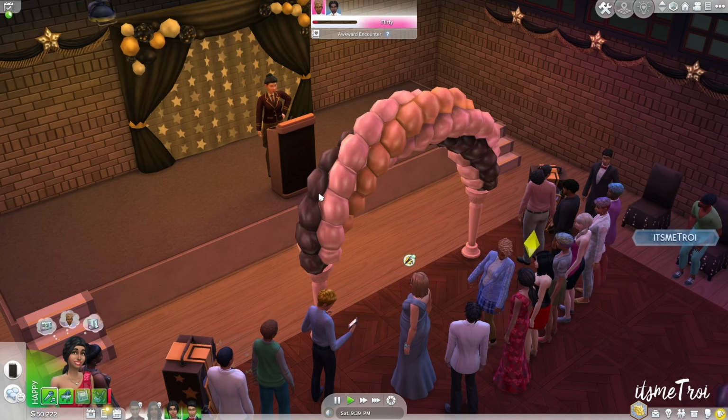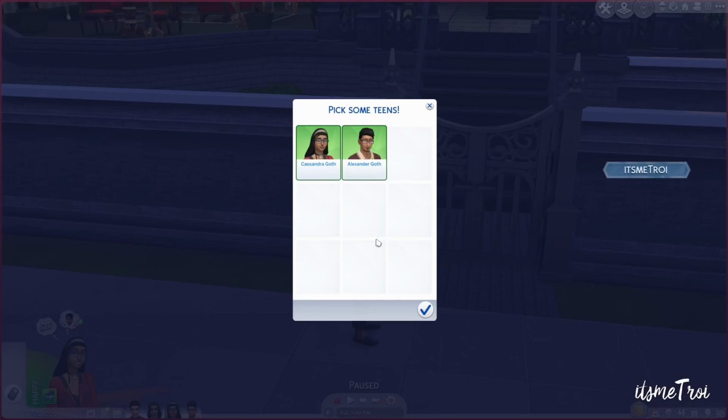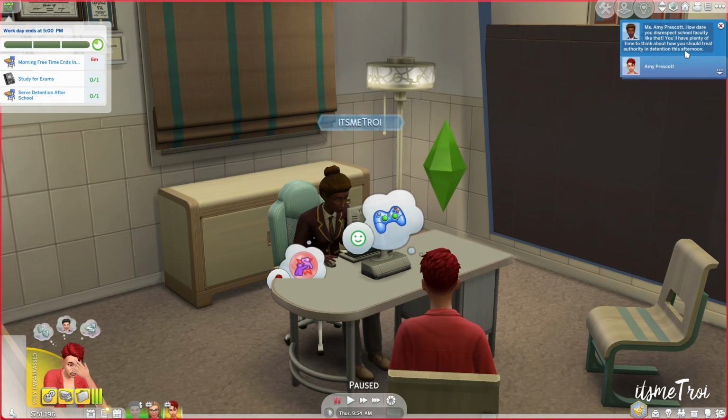Either way, you don't really go to prom with them. You kind of just meet them there. If you have multiple sims in the household, you select those sims and off you go. Your sims can get expelled.